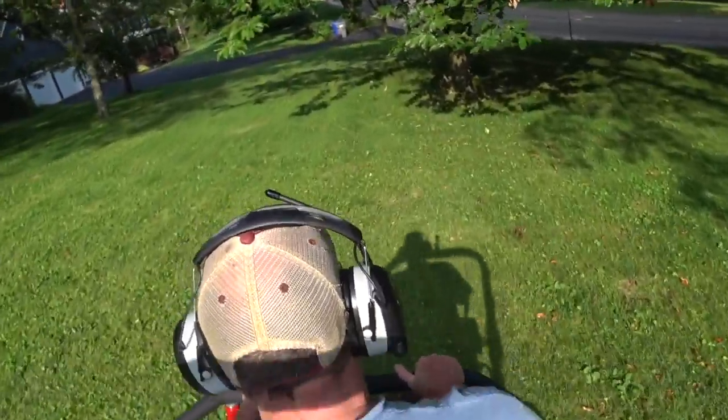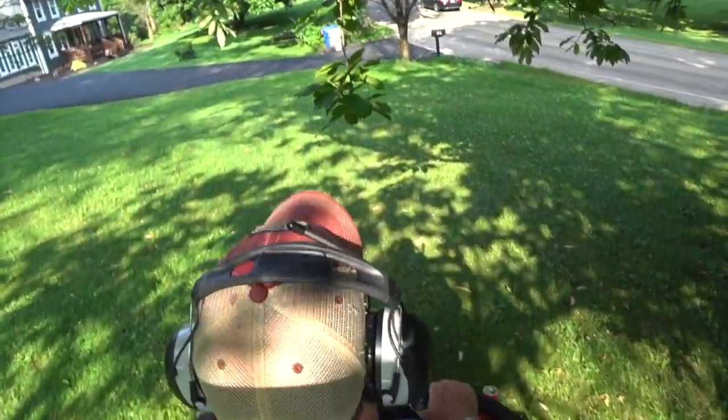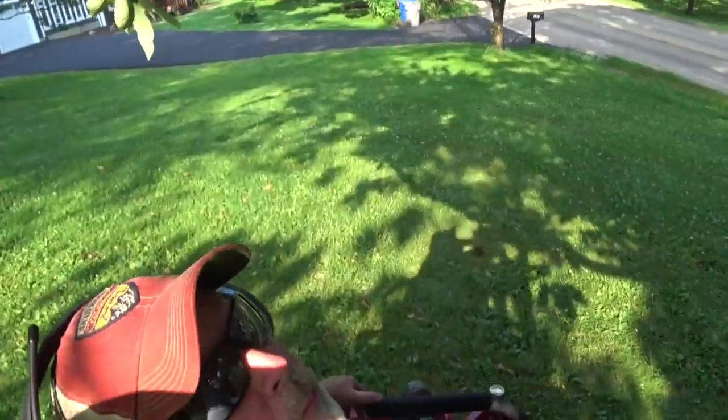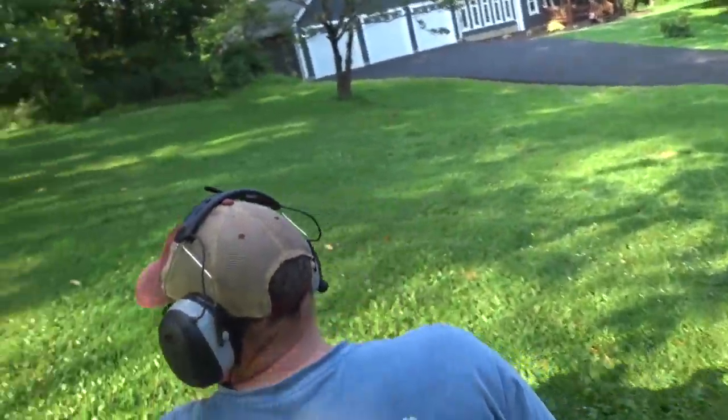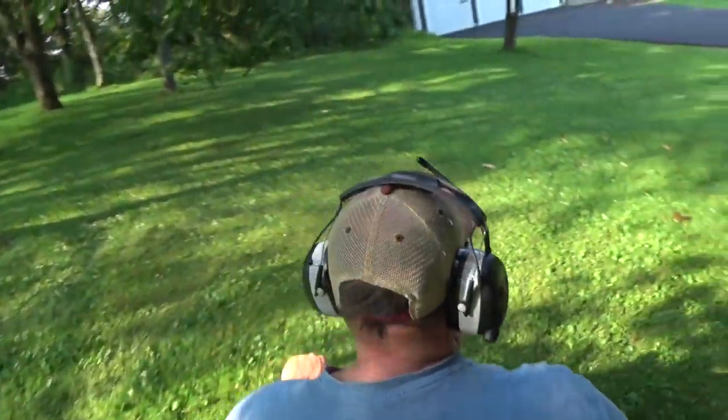Now, the third thing to consider, I think, would be, do you have a really nice manicured lawn with really nice grass, or is it kind of like mine with lots of weeds, kind of rough? Because if you have a really nice lawn, it's nice and smooth, you're probably not going to need something with a real good suspension. You really need less horsepower to cut nice grass than you do weeds. So that's something to think about. Is your lawn really nice, or is it kind of like mine, lots of weeds, lots of bumps and things like that? So that would be the third thing to consider, what you're actually going to be cutting, manicured versus kind of rough. That would be number three.